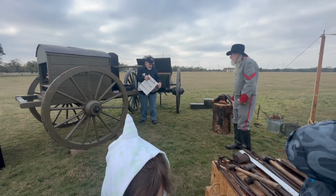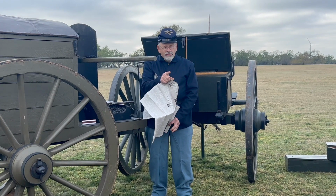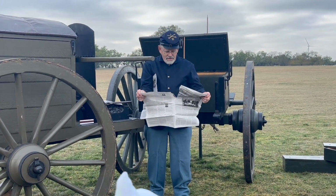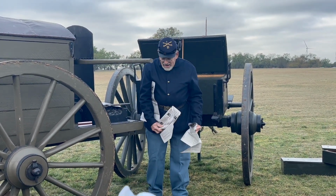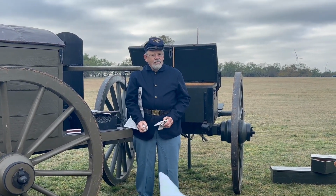So here he's trying to get a little fire stoked so they can do a demonstration of how they would work with these things. Clear tube on the bottom, and you bank the fire. Coal gas will accumulate down there, and after a while, bang!